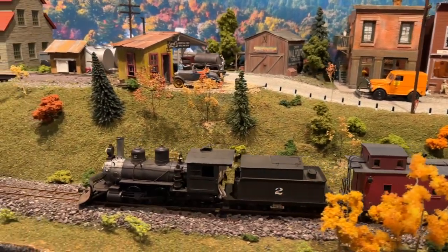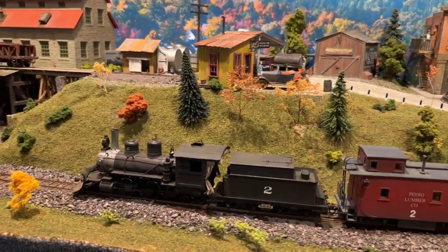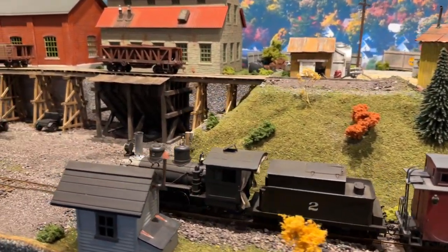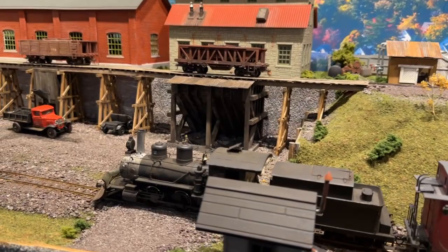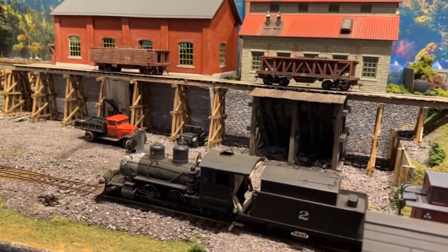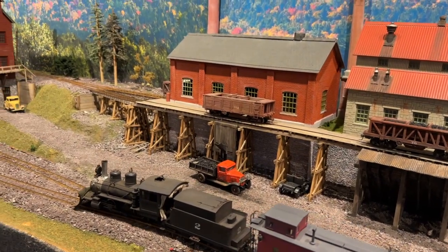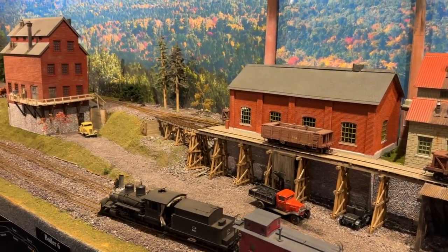You can see some neat town scenes in the back there. It's really fun operating on a fully scenic railroad, especially one that's in On30. All the big trains really give you a feeling of mass when you're running them, and they run really smooth. I believe the track he's using is Micro Engineering.